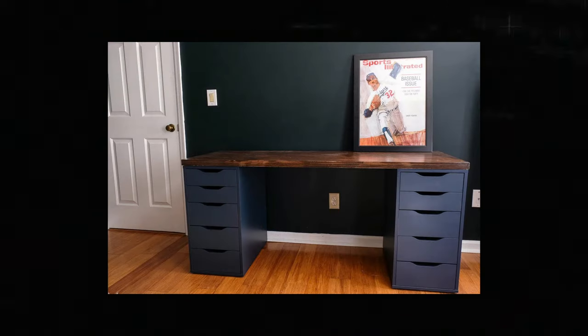And by the way, the desk isn't really even a desk. Inspired by Pinterest and Google and all the other stuff I researched, I used two IKEA Alex drawers with a laminate marble countertop.